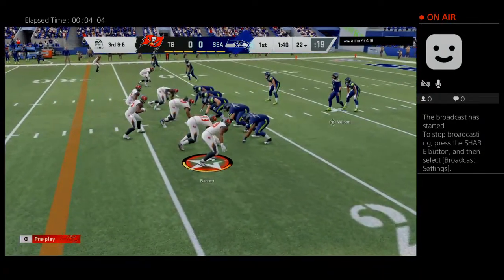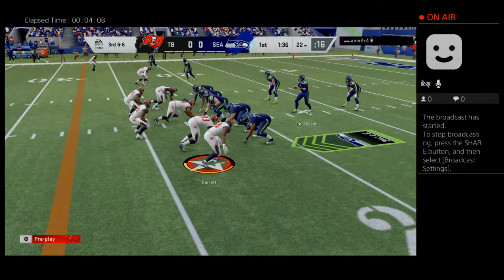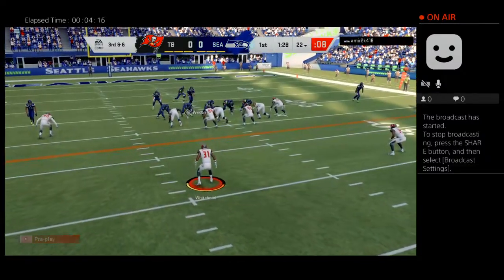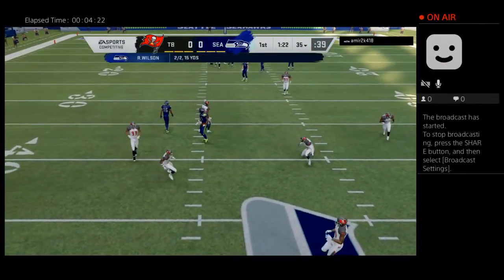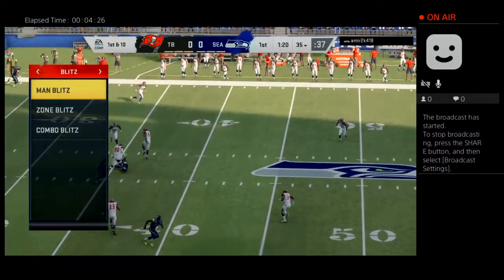I got you. I got you. Check 45 to Mike. Check. Took right. Green, right. On 3rd down, Wilson. Open man is Metcalf. He's got it. That one good for 14 and a Seahawk first.